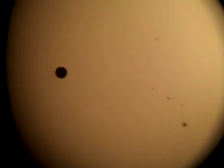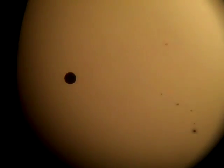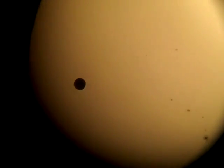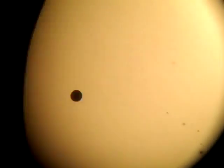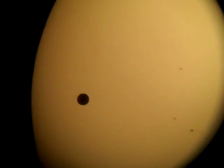Now we've got the 15mm lens looking at Venus crossing the face of the sun, and some sunspots in there as well. I'm going to try to hold the camera steady while I keep it centered with the direction finders.